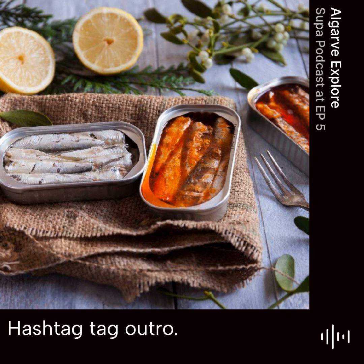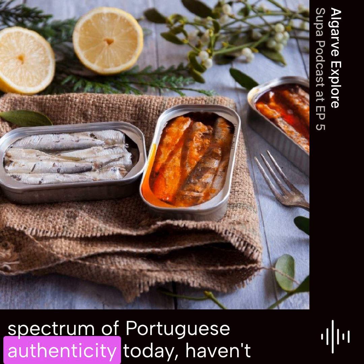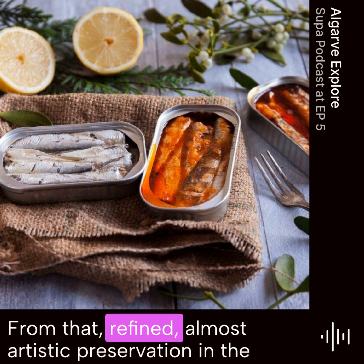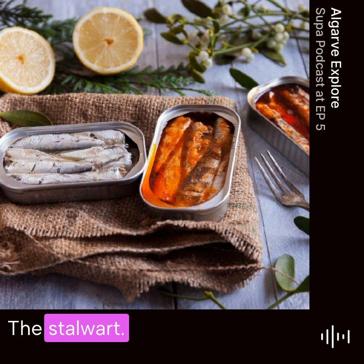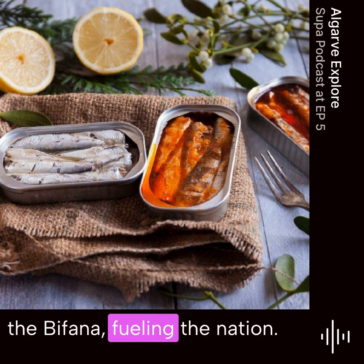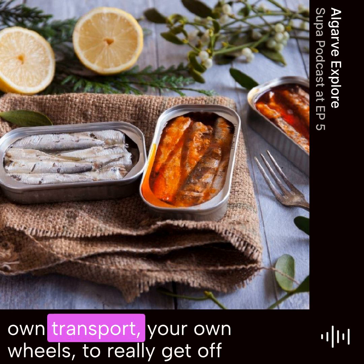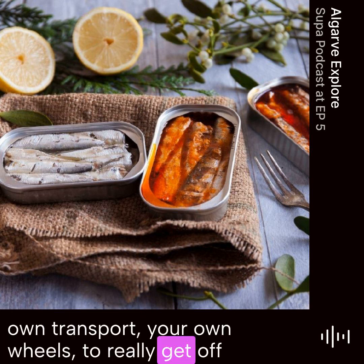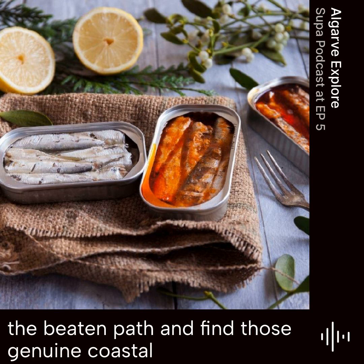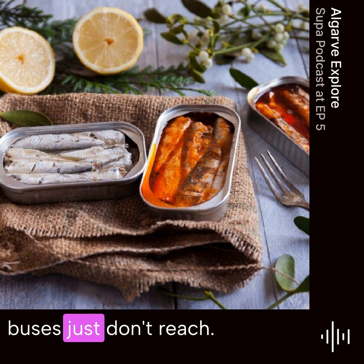So just to wrap things up, we've really covered a spectrum of Portuguese authenticity today, haven't we? From that refined, almost artistic preservation in the Conservas tins, the slow art, to the fast, punchy, working-class hardiness of the Bifana, fueling the nation. Totally. And underpinning it all, the absolute need for your own transport, your own wheels, to really get off the beaten path and find those genuine coastal experiences, those local spots that the trains and buses just don't reach.